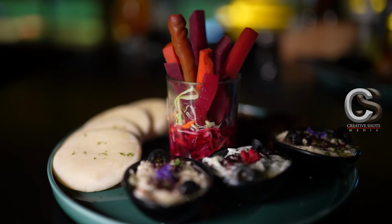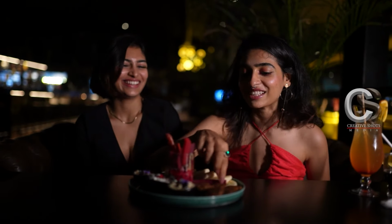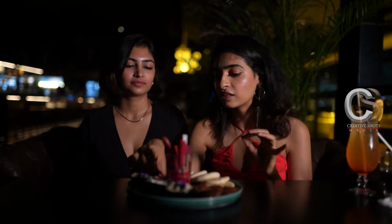Here we have the messy platter. So there's some pita, there's some falafels, and there's different kinds of dips, and there's something that looks like a finger. Oh, that's a chili. And they have some beets and all of that. So we're gonna try the hummus and the pita.